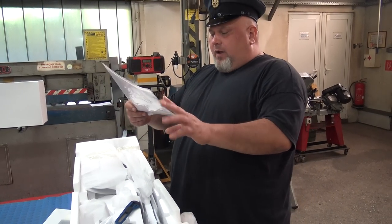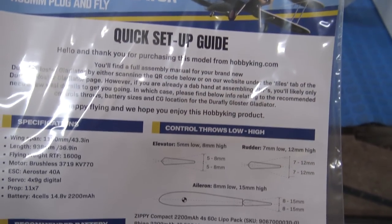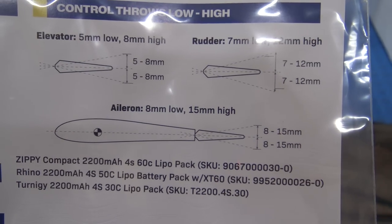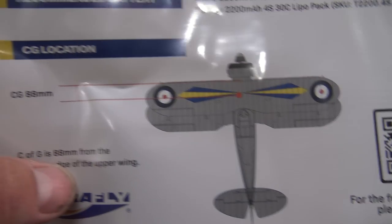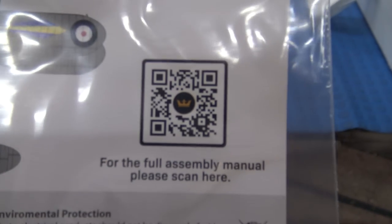Okay, let's start. Quick startup. This is the quick setup guide, more than enough. All that you need, you have here. You have the CG, you have the throws, you have everything. All the rest that you would love to know, check on the internet. You will see under the file tab, you have the instruction manual.